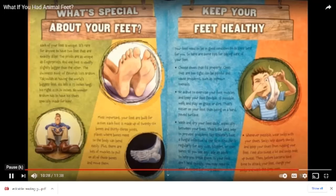Choose shoes that fit properly. Ones that are too tight can be painful and cause problems, such as an ingrown toenail. Be active to exercise your foot muscles and keep your feet flexible. If possible, walk and play on grass or dirt. That's easier on your feet than being on hard paved surface.